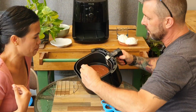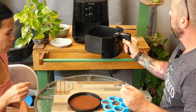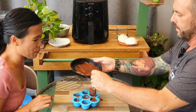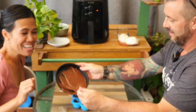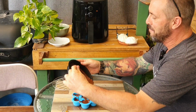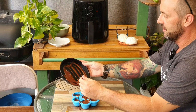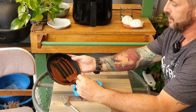Okay, this isn't gonna work. Why? It's too. Don't touch it. It's hot. It doesn't fit. Wow. The presentation is like professional baker. I am nailing it. Baker extraordinaire. Well, I wouldn't have done it this way normally. I would use a little siphon. Don't judge me. It's delicious.